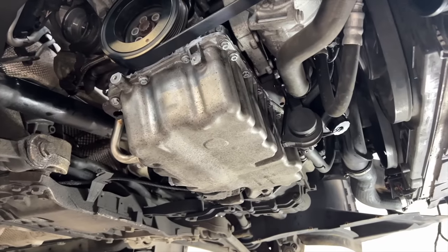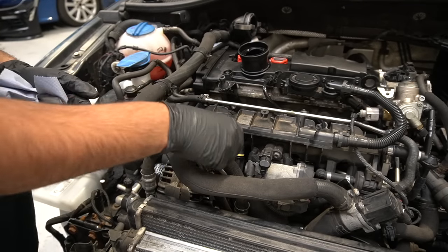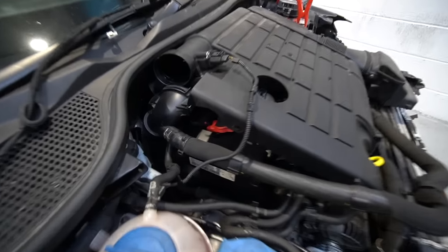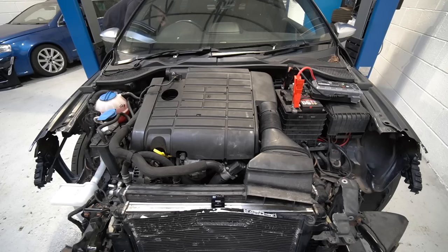Right, so all done and time for some fresh oil. Quantum 5W40 in this case, and these cars take around 4.7 litres. I also swapped out the dipstick for a new one. Right, so we've got the car back on the ground now. We're going to go for the second startup. Now, I haven't fully connected the engine cover because I've left the coil packs disconnected. I'm going to do a few cranks to build up a bit of oil pressure, and then we'll go for the proper startup.